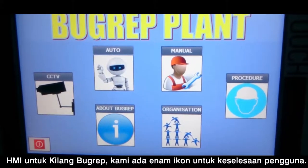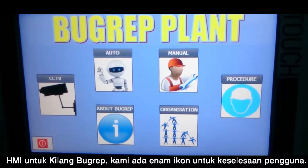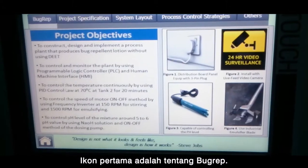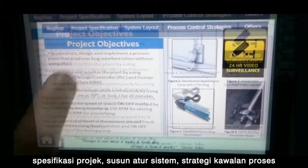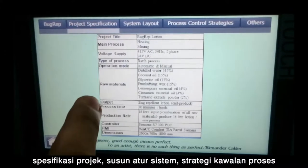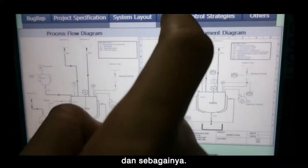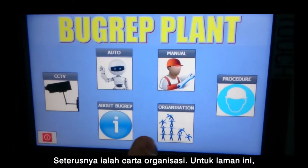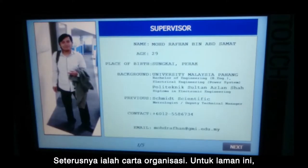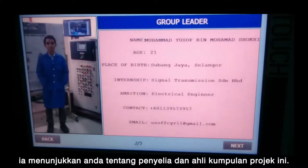For BUGREP Plant HMI, we have 6 icons for user convenience. The first one is about BUGREP. For this page, it will display to you about project objective, project specification, system layout, process control strategies, and others. Next is organization icon. For this page, it will display to you about our supervisor and group members.